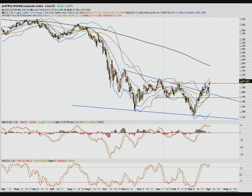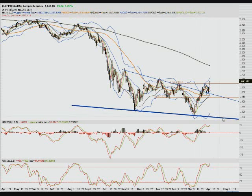We did make a higher high. All right, so here's your high. Here's a lower high, down. Now we've made a higher high. All right, we have not made a lower low. This is a lower low than this one. We have not made a lower low. We're going to have to make a higher low now. That's what we're going to be looking for.